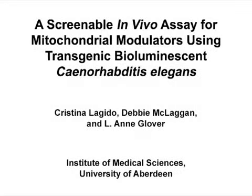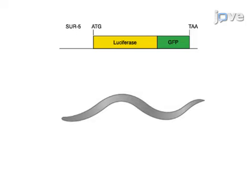The overall goal of the following experiment is to identify mitochondrial toxicity or beneficial effects of drugs using the model organism C. elegans. This is achieved by the in vivo quantification of ATP levels in transgenic C. elegans strains that express the firefly luciferase enzyme fused to the green fluorescent protein.